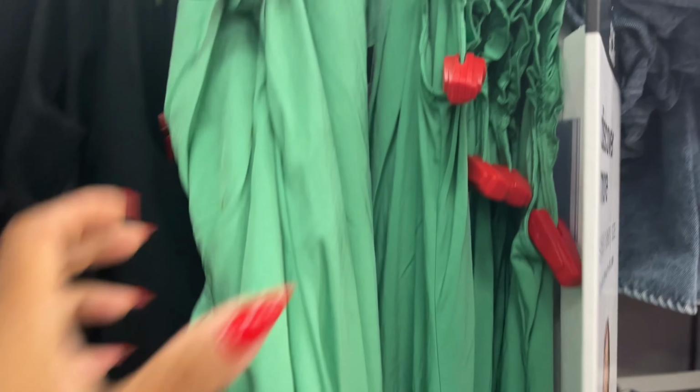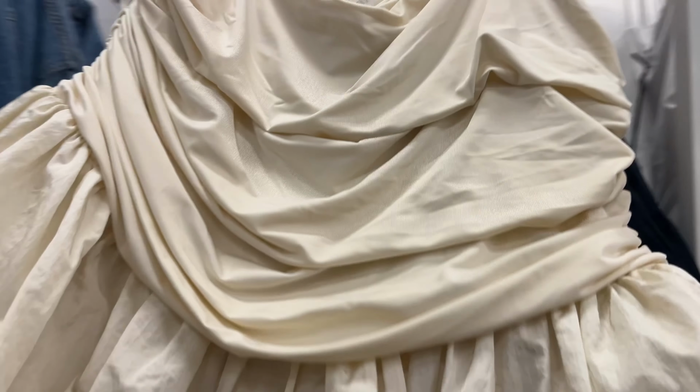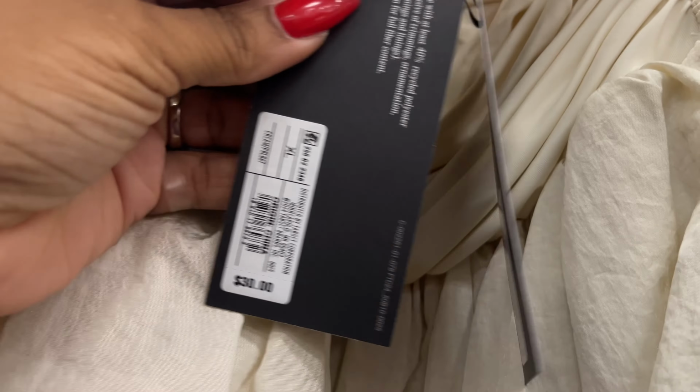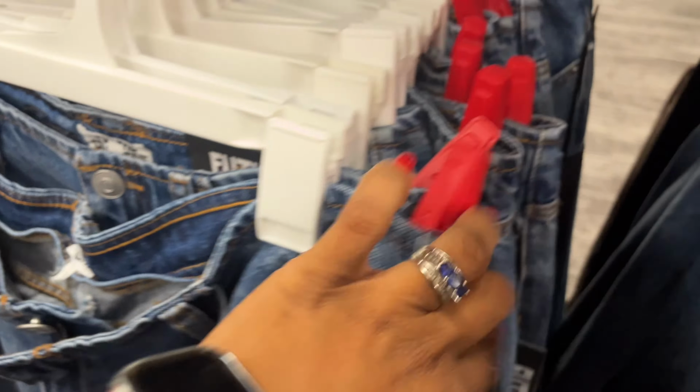I saw this dress online. I doubt I would need this in a whole Plus. This is zero stretch. It's pretty nice. All right, so they have this puff sleeve. $30. They have it in black. The only thing is, I don't know what would happen to my bra straps. It's really good material. Let me tell you something, they do not skimp when it comes to denim. They do not skimp on denim.